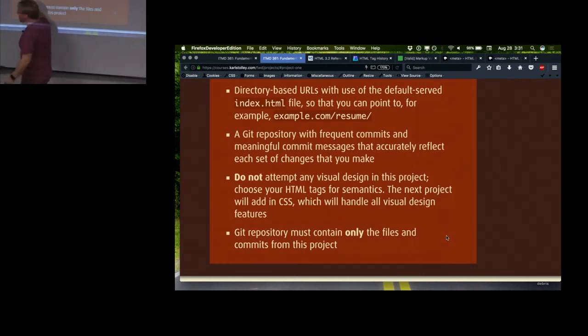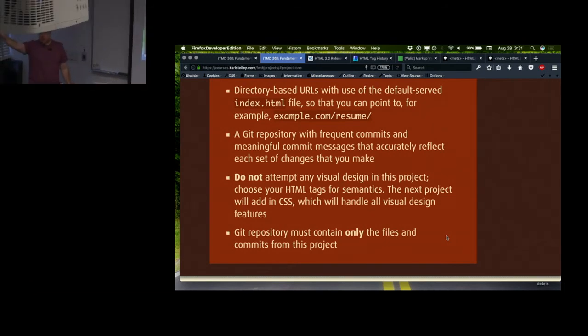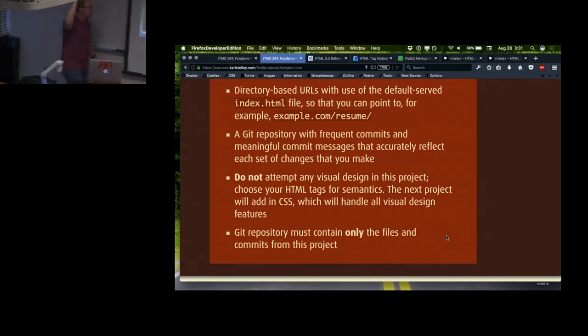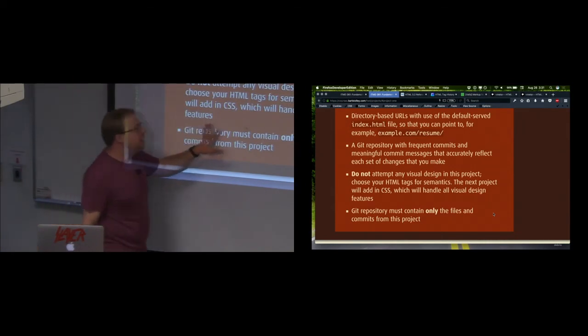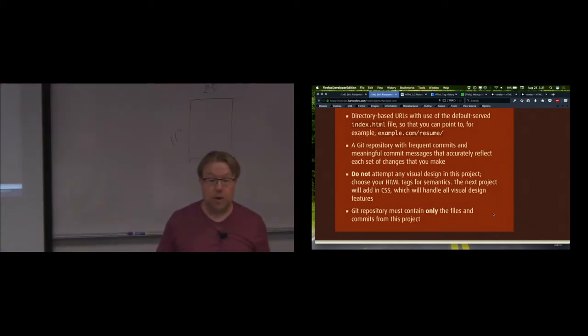Okay. See, I know that not everybody in this classroom is planning to go on as a web developer for life, so I give you all these other life lessons that you can use whatever kind of development you want to do. Okay. Do not, here, it's in a second time, so I must really mean it. Do not attempt any visual design in this project. Choose your HTML tags for semantics. We can make any tag look any way that we want.